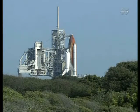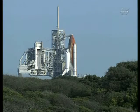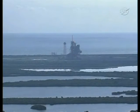And the ground launch sequencer gets a chance to vote on the readiness for main engine start at T-minus 10 seconds. It must agree with the onboard computers that we're ready to ignite the main engines. And then at that point, the onboard computers on Endeavour can actually cut off the countdown at any point up until solid rocket booster ignition.